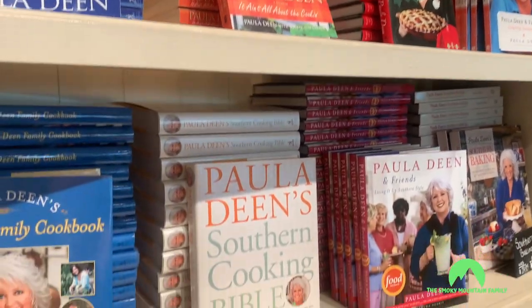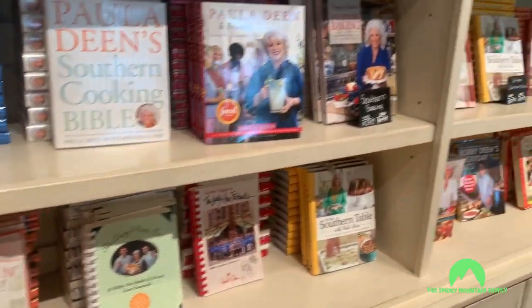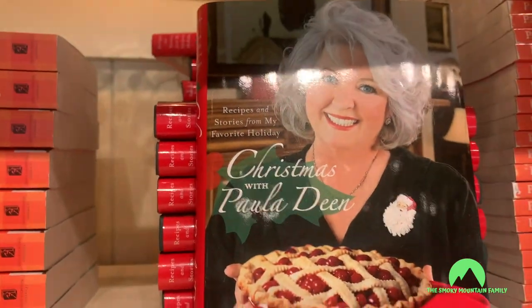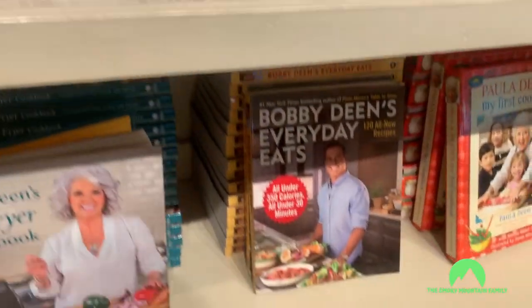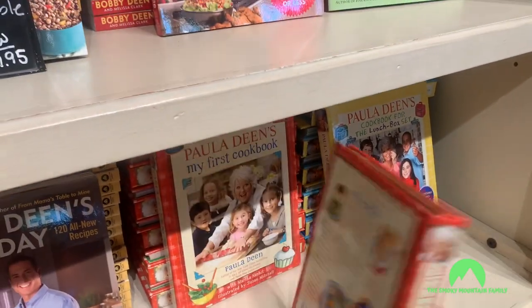They even have, like, a look, I was out here. Look, you can tell what age she put it out by the photo. She got a skinny. Look here and then look there. Okay. And then her son's. I think she looked better before. Also has this. And then the My First Cookbook. That is adorable. So cool. How much is that?